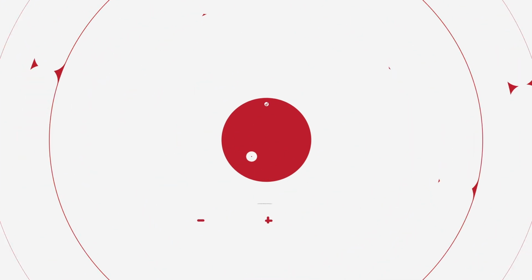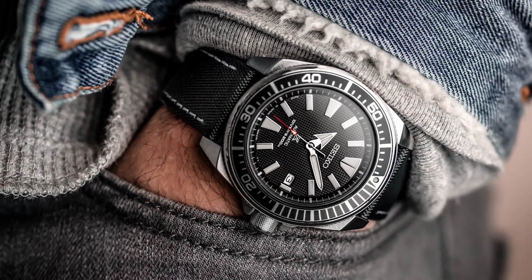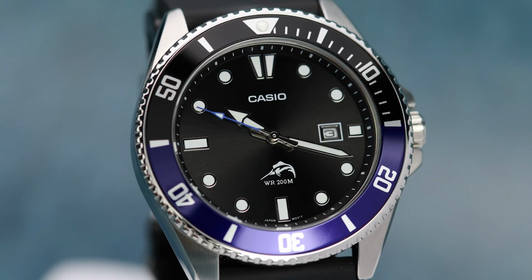Now I'm going to pick my favourite from each category, but of course these will probably add up to more than 5k, as many of them could be my top choices from the categories. Let's start with dive. For this category, I selected the Tudor Pelagos FXD, Seiko Prospex Samurai, Luminox Navy Seal, Helm Vanuatu, and the Casio Marlin Duro.